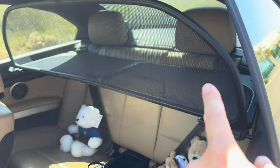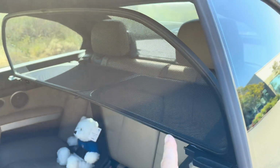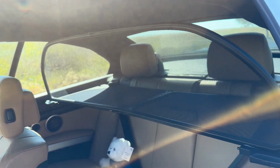I'll also include this if you want it. It's basically a mesh cover that cuts down wind noise when you have the top down. Makes a huge difference. Allows you to have a conversation and not have your hair blowing all over your face when you're driving on the freeway.